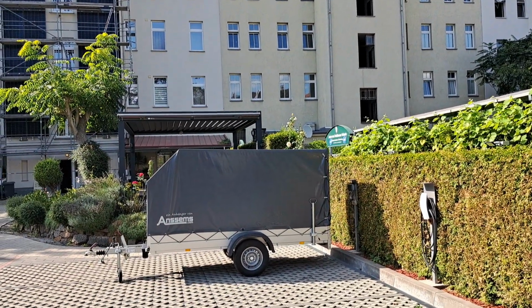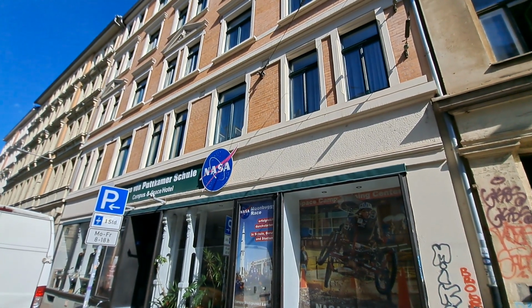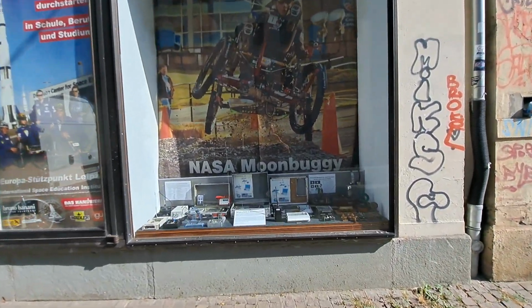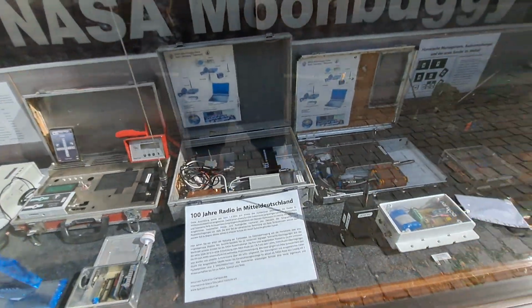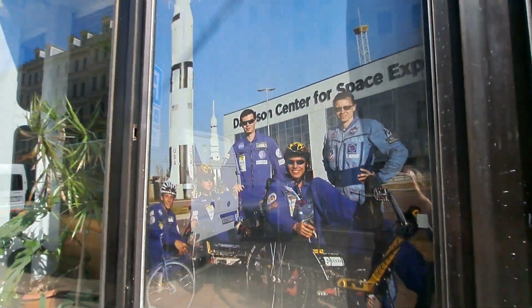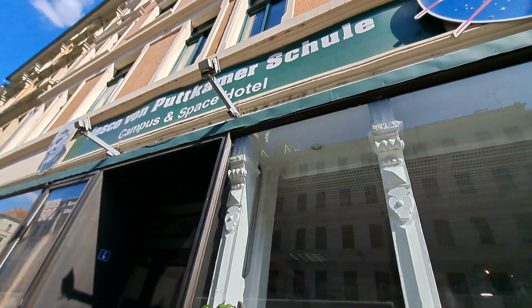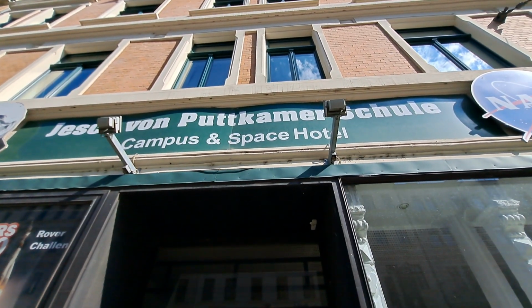So now let's look into the Space Hotel. The Space Hotel is our house in Leipzig, which we have for our students to accommodate, live and design in. Here is a small exhibition of our telemetry from the past years. Now we have here photos from our students, and you see here that is Puttkamer School and Space Hotel. And let's go in.